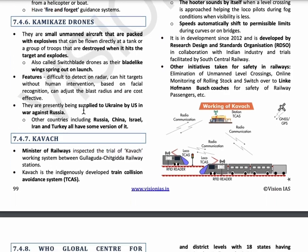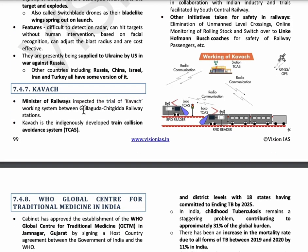The next topic is Kavach. Kavach is an indigenously developed train collision avoidance system. It is developed by the Research Design and Standards Organisation.